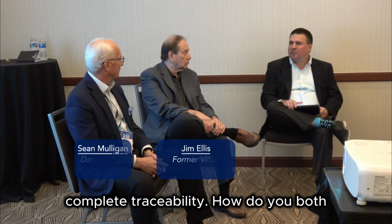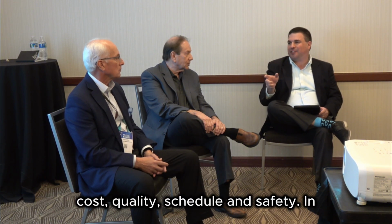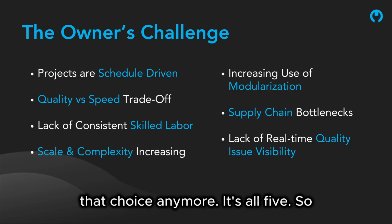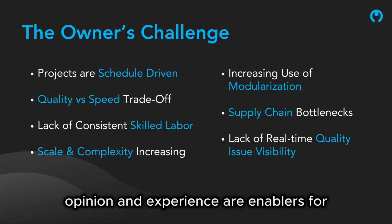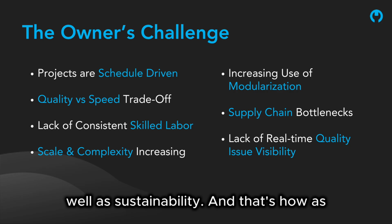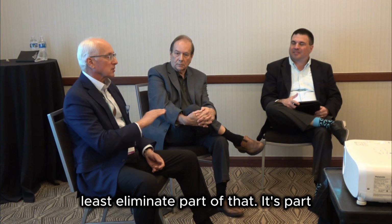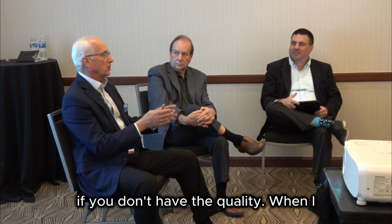You think about the concept of the triple constraint, or the quadruple constraint that we talked about, that trade-off of cost, quality, schedule, and safety. In today's data center world, you don't have that choice anymore. It's all 5. So safety and quality are really, in my opinion and experience, enablers for delivering cost efficiency, cost predictability, schedule efficiency, as well as sustainability. And that's how, as an owner, we have to be viewing that. Tools like this are going to help at least eliminate part of it. It's part of the quality. You can't beat schedule if you don't have the quality.